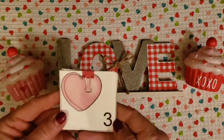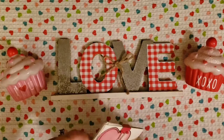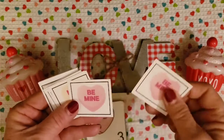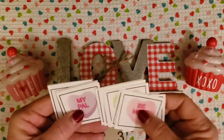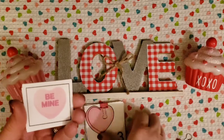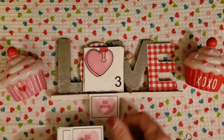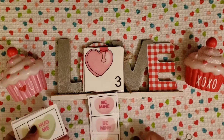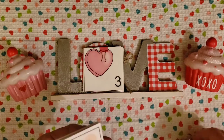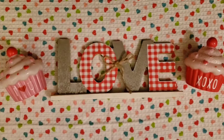I also have these heart ones that have numbers on them, and then I have these little cards that are really cute, and they say things like be mine, miss you, hug me, my pal. They have to lay the card down, and if there's 3, then they would lay the 3 down, and lay 3 cards underneath it, so that whatever the number is, they coincide quality with quantity. So that's another math activity that we will be focusing on.